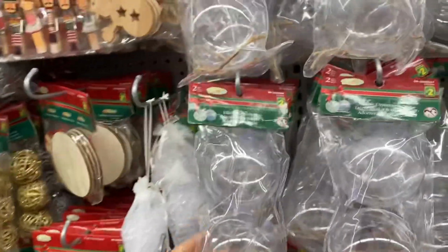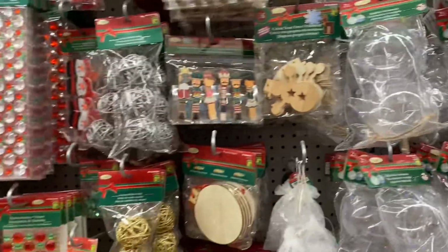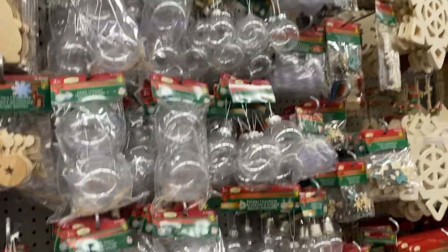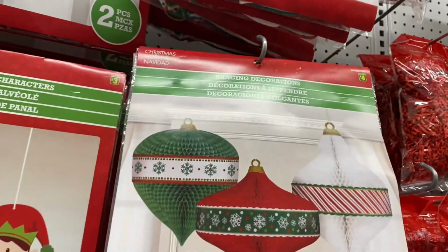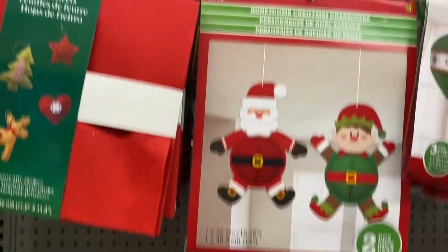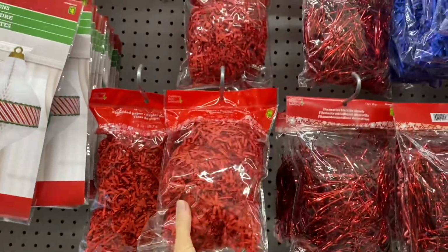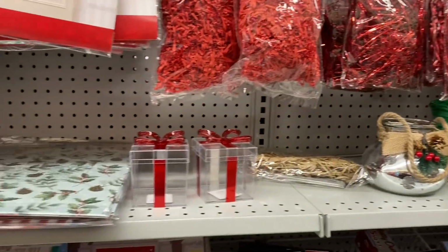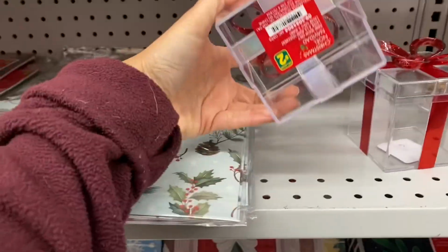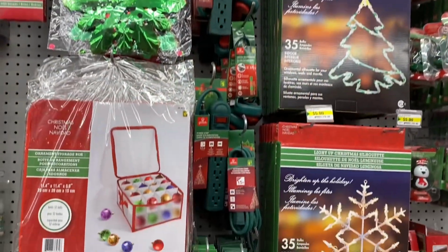and then these cute ornaments, I think really good for DIYs. 2 for $2 and 4 for $3.50. I really want to do some DIY project with this. I like these paper ornaments, they're so cute, and I really like the shape, so you can hang them. And these are the basket fillers they have. I already bought the basket filler from here when you make your Christmas basket, and these cute little Christmas boxes.